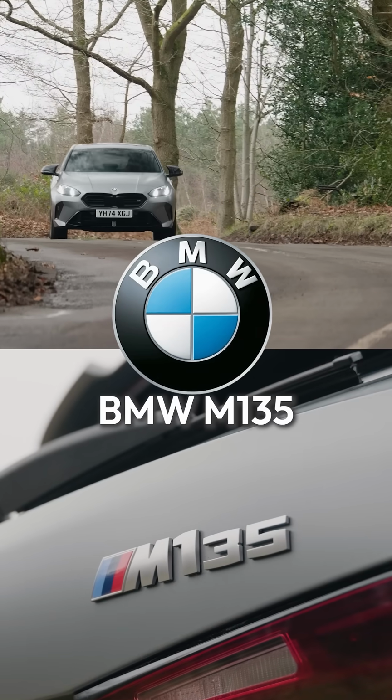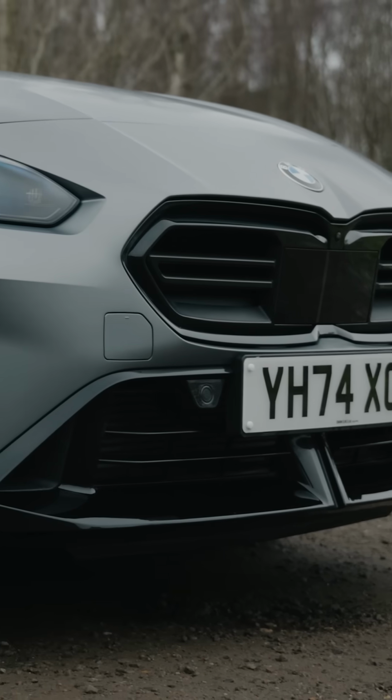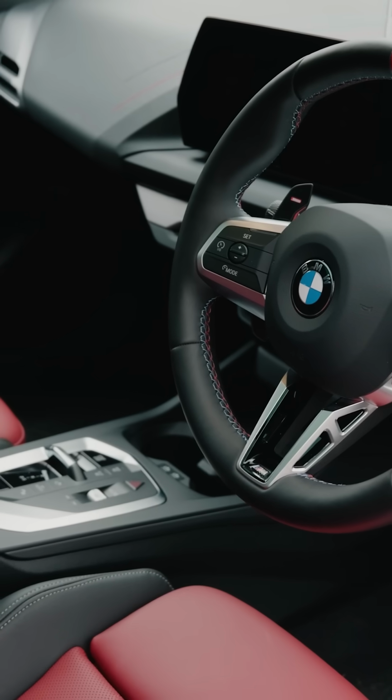Although this is called the new 1 Series, it's actually just an upgrade of the older version. It does, however, have some useful changes for this M135. So there's a smarter interior, there's a new gearbox.